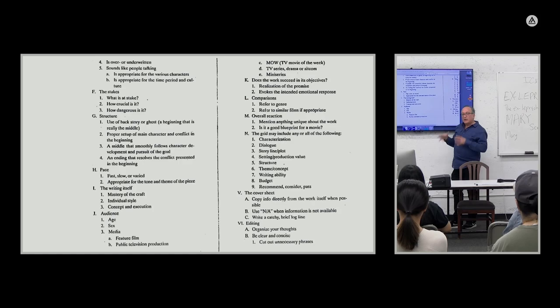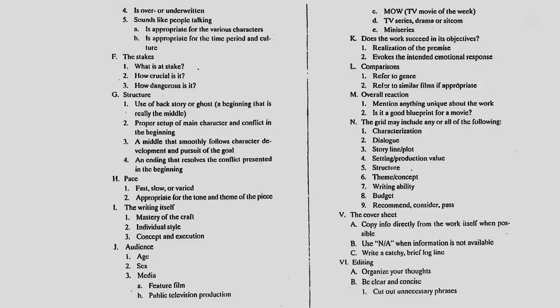Do they have their own style? Have we never kind of seen it before? That's interesting, the concept and execution. Do they know how to write and do they know how to execute it?